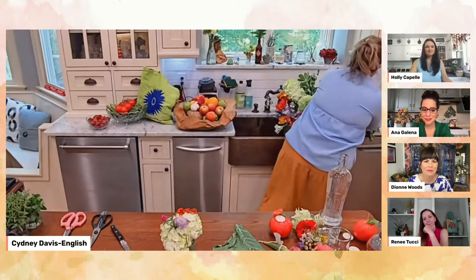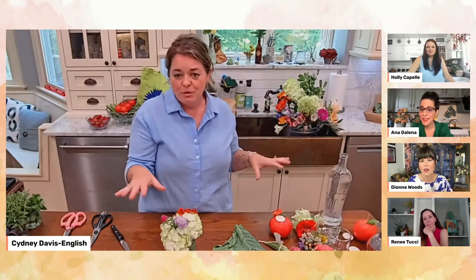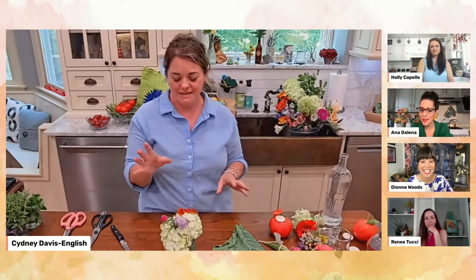I bought this entire bundle, this huge bundle, for under $3. And they're not really in season right now, so that tells you how inexpensive they are. Line your charcuterie tray with it. It's all edible. Afterwards, give them a wash, pop them in the fridge, boil those puppies up with a little bit of vinegar in a few weeks and they'll be great.